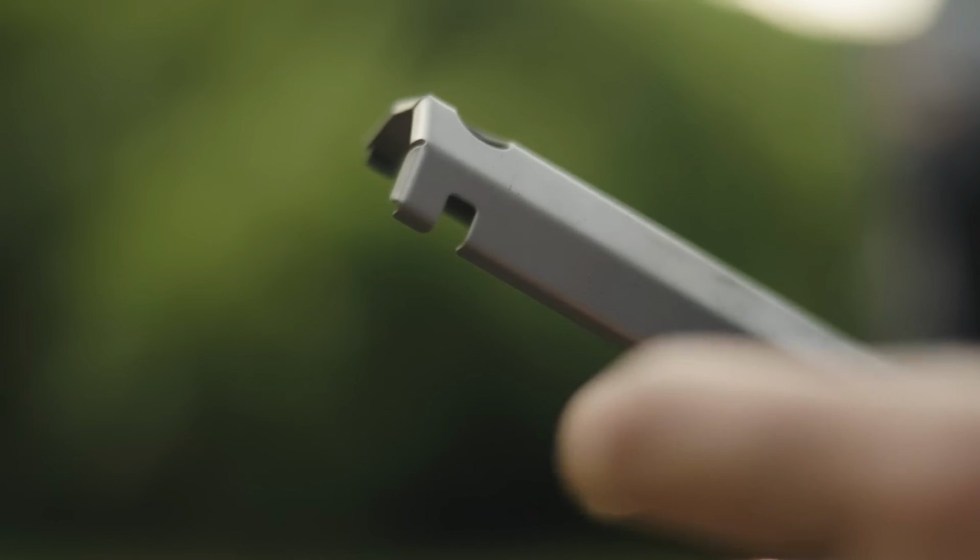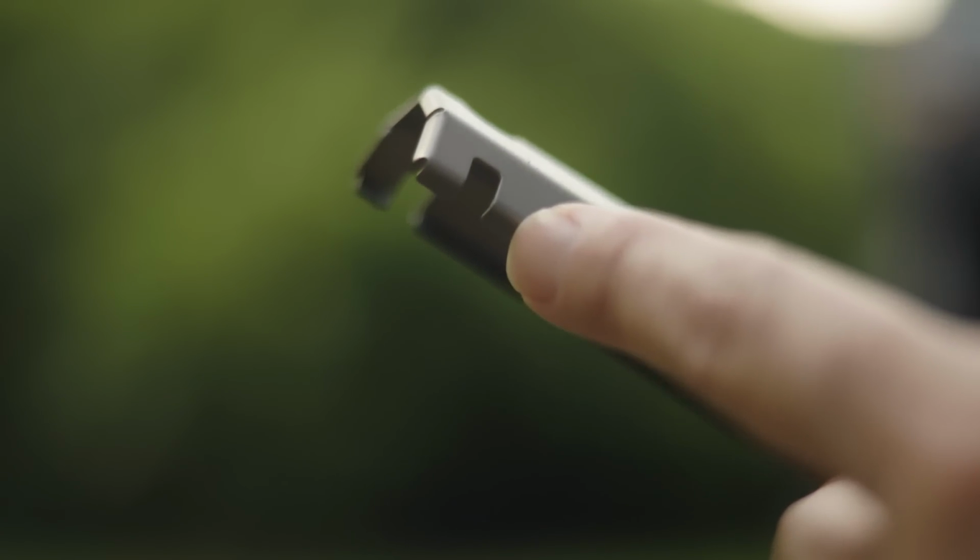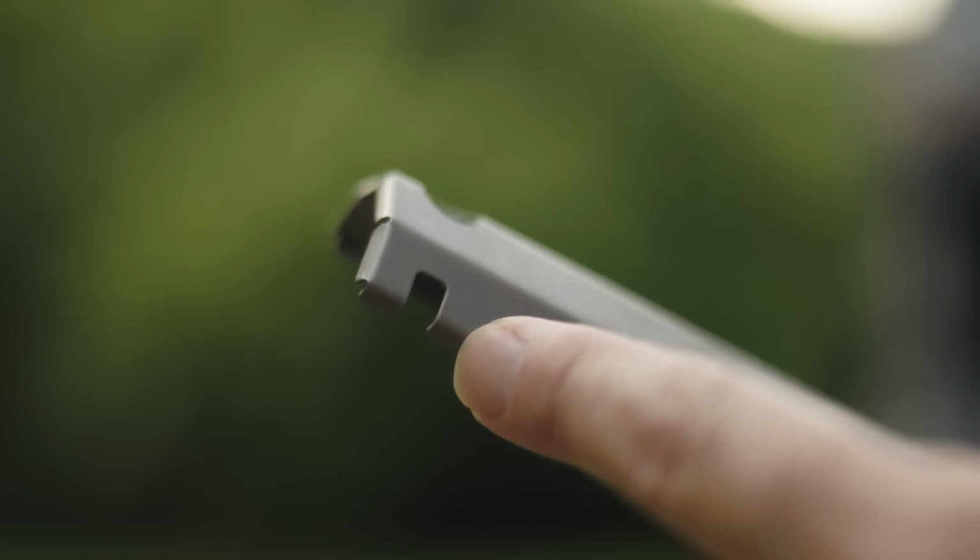I still have one small complaint with this little notch they have cutting out of it. If you hold it in just the wrong way, it will still dig in your hand. But other than that, I've been loving my Dig trowel.